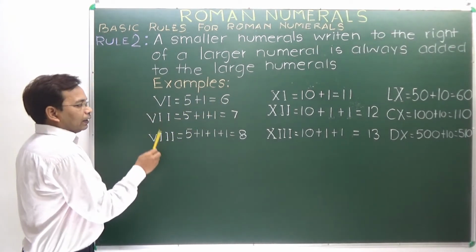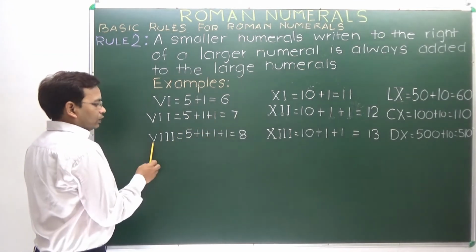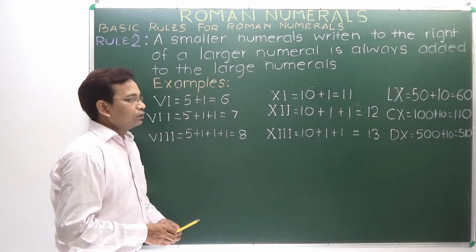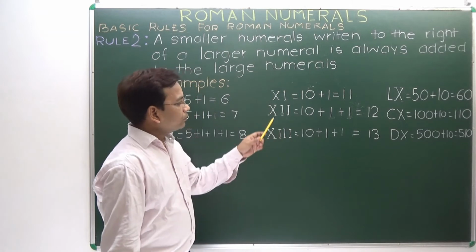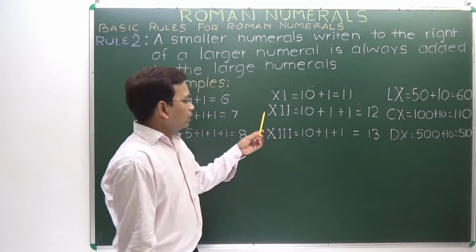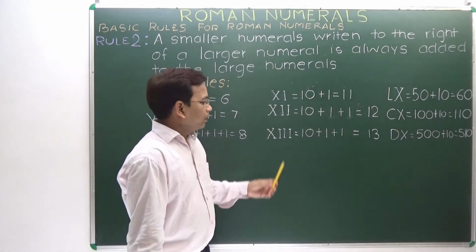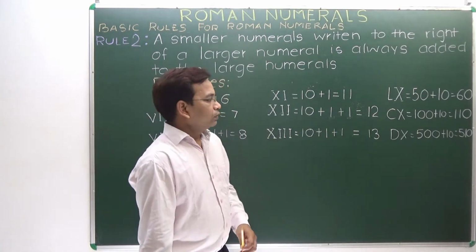VII, 5 plus 1 plus 1 is 7. VIII, 5 plus 1 plus 1 plus 1 is 8. In case of XI, X is for 10, I for 1, 10 plus 1 is 11. XII, 10 plus 1 plus 1 is 12. XIII, 10 plus 1 plus 1 plus 1 is 13.